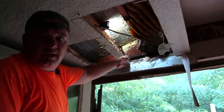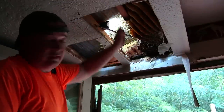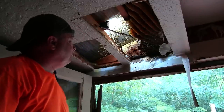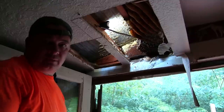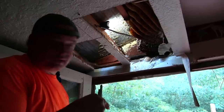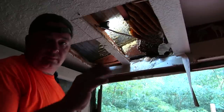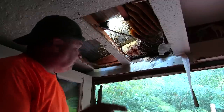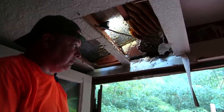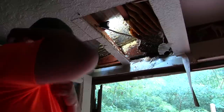Two little sections left right here on this left side of the little 2x4 joist or truss. Pollen frames, a little bit of honey in the top, so no big deal. I will save those and I'll put those in a frame. That'll be great for them as far as food goes. You can see in here, the bottom just dropped out. It's one of our daily rainstorms.